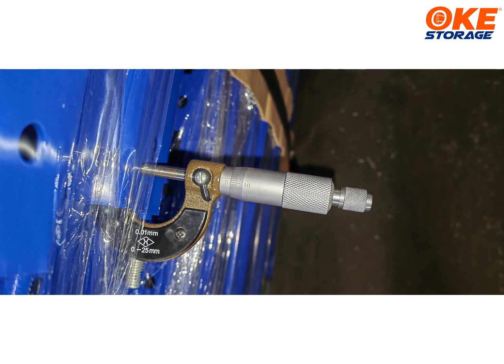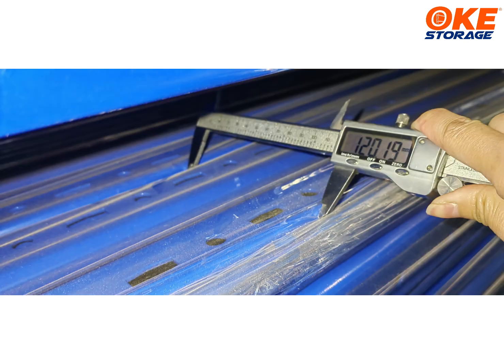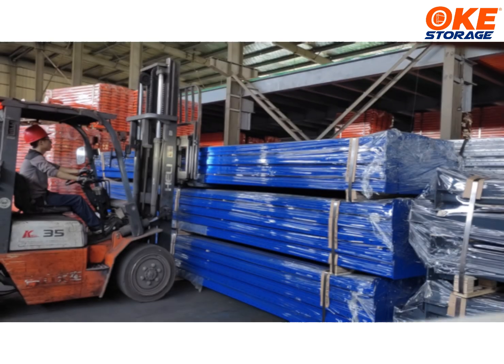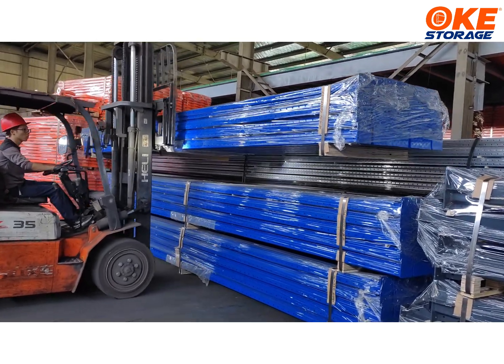OKE implements a rigorous 5-step quality inspection process, spanning every stage from raw material selection to final container loading. Our expert team meticulously checks every detail to ensure the racks maintain stability and safety, even in low-temperature environments. Container loading is not just the final step of production but also crucial for safe transportation.